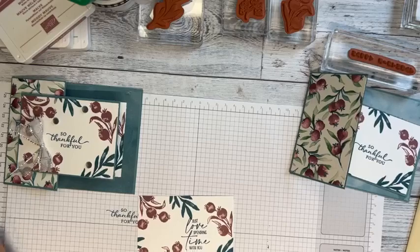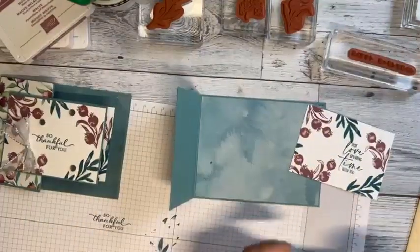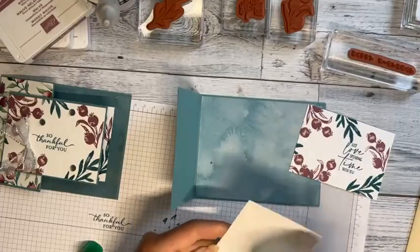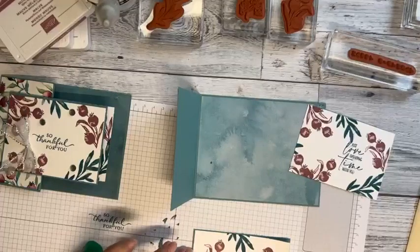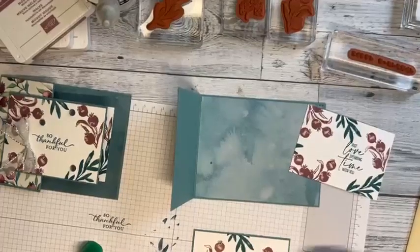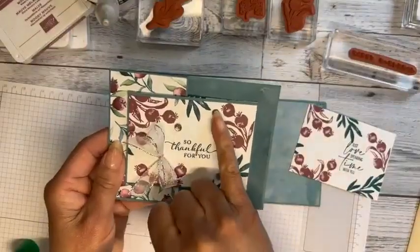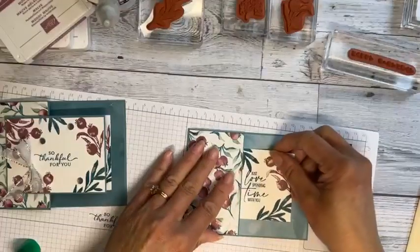Pretty easy. All right, so let's put this together. So I'm going to glue this one on here. I have to tell you, I really like these gems, but I wish they had them in 3 sizes, not just the big sizes. Because on this card, I would have actually liked these to be a little bit smaller, but they're fine. So I'm not going to complain too much.